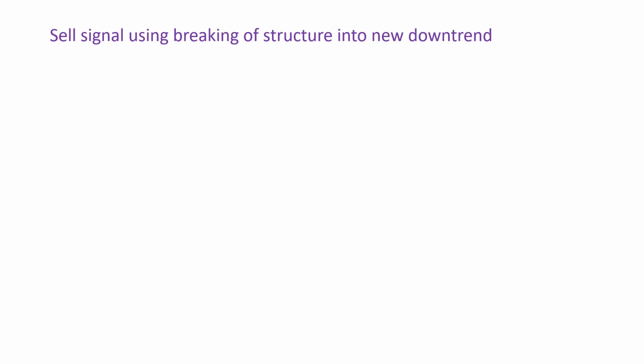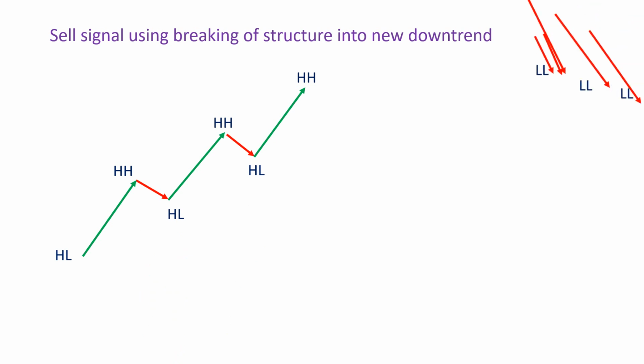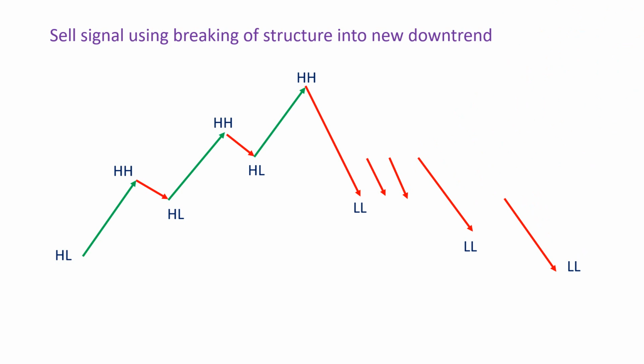Sell signal using breakout structure into new downtrend. Breakout structure is a trend reversal that you see in most strong trending markets. In this demo example, you see a strong uptrend into new downtrend reversal, and here I am going to show you how you exit the trade. Here the price is making higher swing highs, and the pullback is making higher swing lows for uptrend, and also the price is making lower swing lows, and the pullback is making lower swing highs for downtrend. And you see these two horizontal lines with a circle.